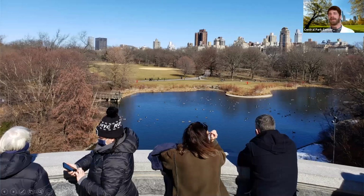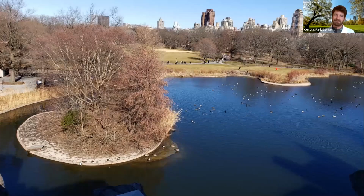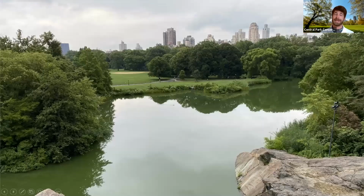I love the blue that's reflecting off here. It's almost like the sky is just shining right back at us. But looking over that beautiful expansive view of Turtle Pond and the Great Lawn. And as we come over, we can see that island, of course, a lot more bare, being able to see birds sitting on it. Very different than when we think back to June of 2020, looking at the very green landscape. Can't see anything on that island.